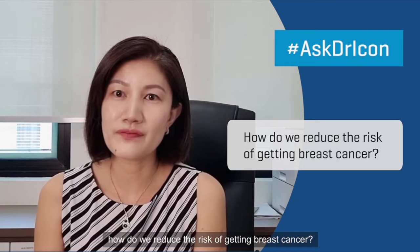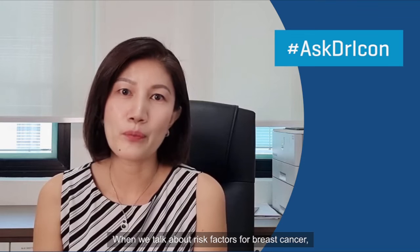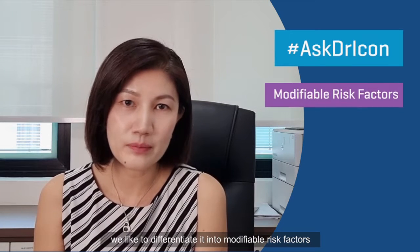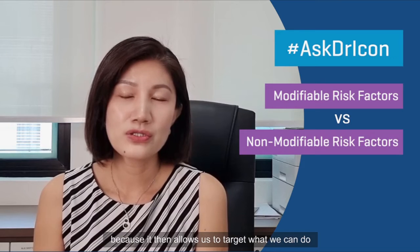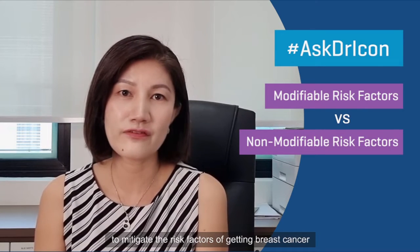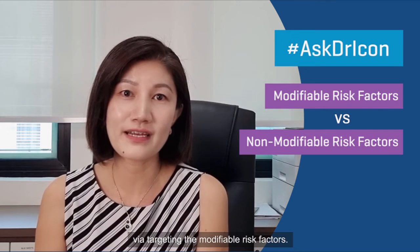So let's come to the second question. The second question is, how do we reduce the risk of getting breast cancer? When we talk about risk factors for breast cancer, we like to differentiate it into modifiable risk factors versus non-modifiable risk factors because it then allows us to target what we can do to mitigate the risk factors of getting breast cancer via targeting the modifiable risk factors.